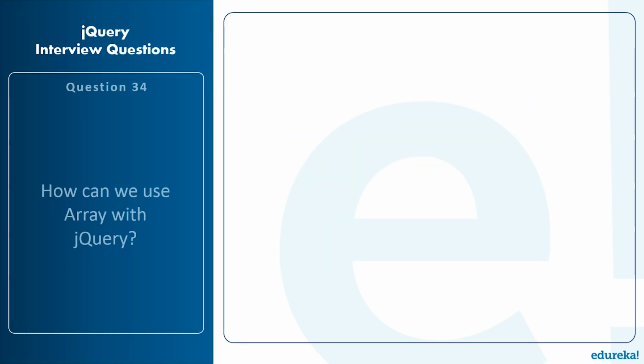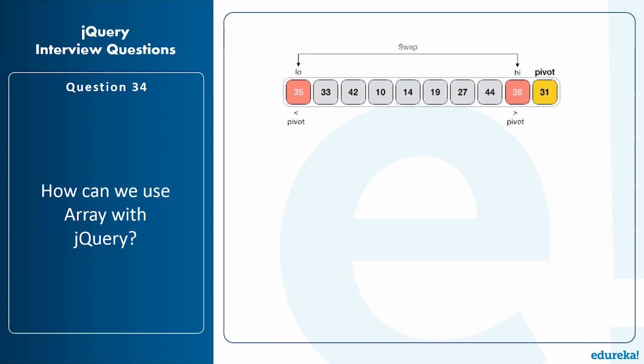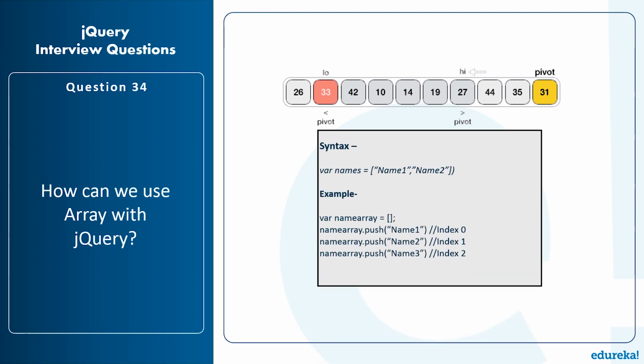The next question is how can we use array with jQuery? Now, arrays and objects are definitely the important elements that you work with whenever you're writing any code. So let's see how we use these while working with jQuery. So arrays are zero indexed ordered lists of values, and they are really handy for storing a set of values of the same data type. So you can see how we use the array. So here we have a variable and a name declared for it, and inside the square brackets we define our array. That is, you can provide the same data type and as many of it as you want and provide the list.